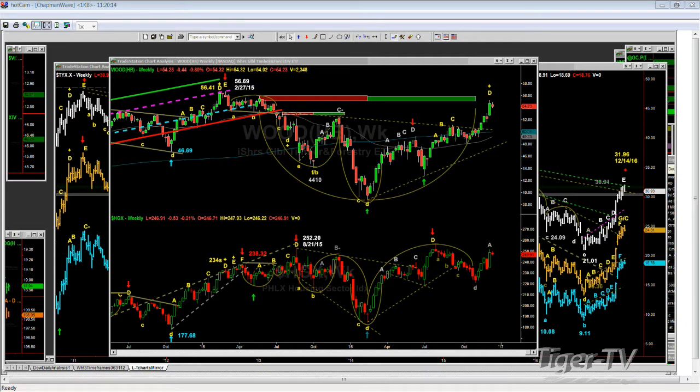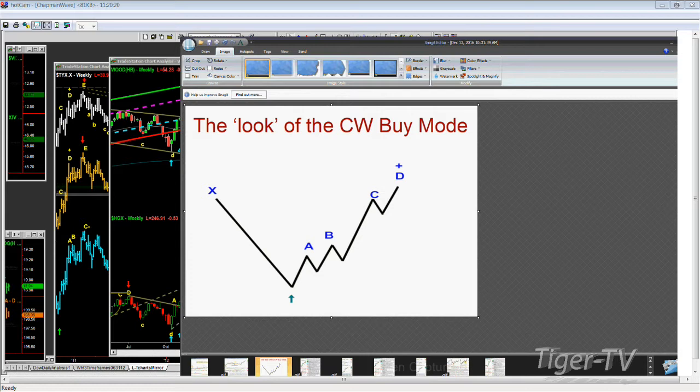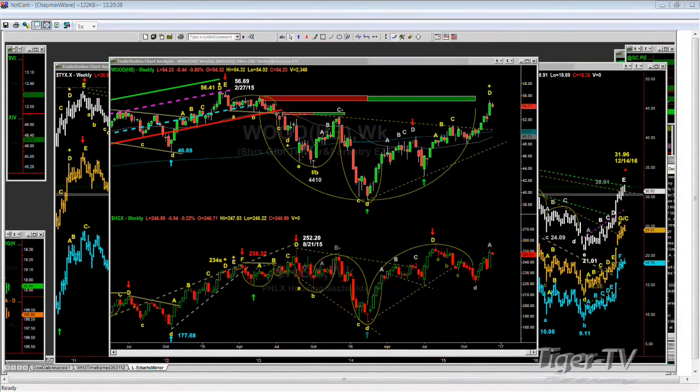What is the objective in the Chapman Wave methodology? Is to find the lowest low bar and merely count each successively higher peak until you get to D. D is where other things can happen. It can recycle higher. It can stall. It can actually go into an instant restart, which is the most exciting thing, because then you can get not only another 4 peaks, but very often it's 5 peaks to the upside from where you are. Or it can be the sharpest decline. So that's where D is so important.